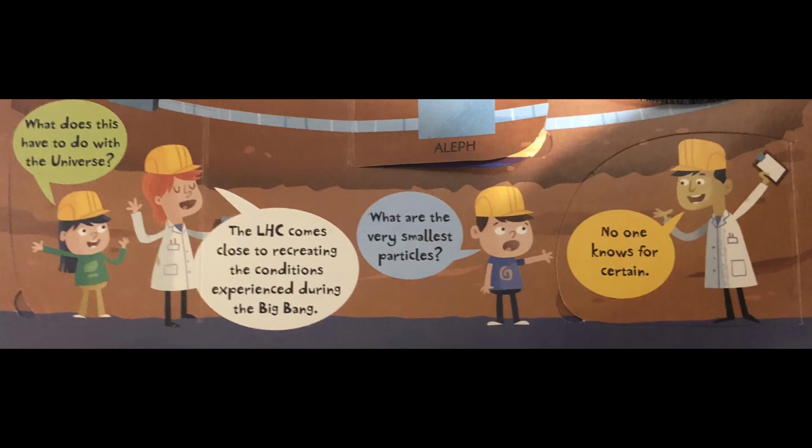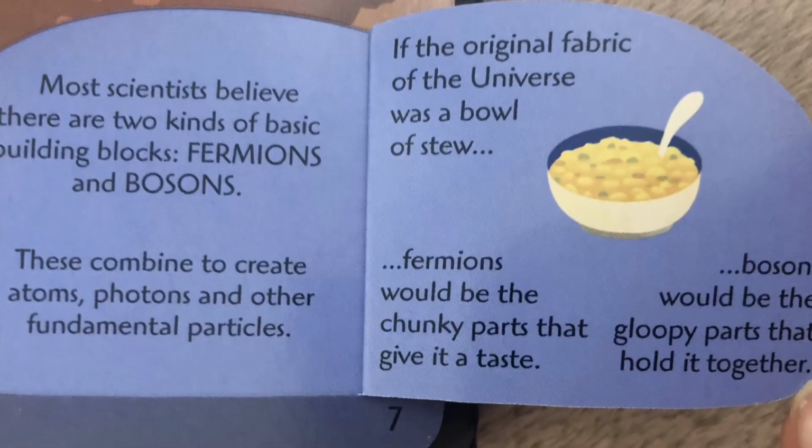What are the very smallest particles? No one knows for certain. Most scientists believe there are two kinds of basic building blocks: fermions and bosons. These combine to create atoms, photons, and other fundamental particles.